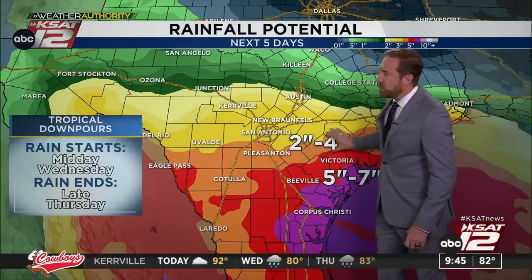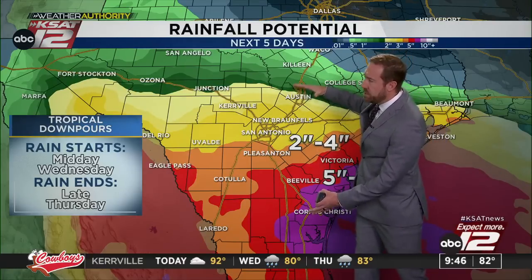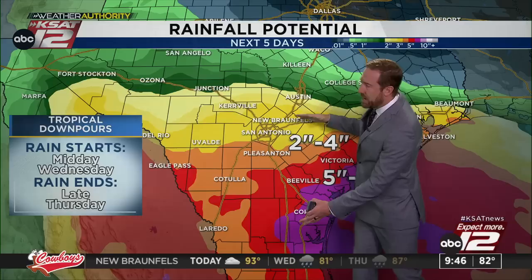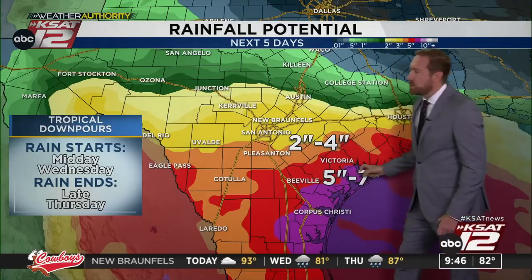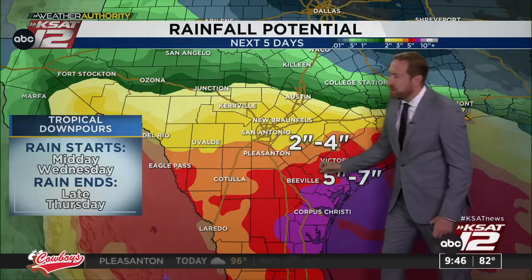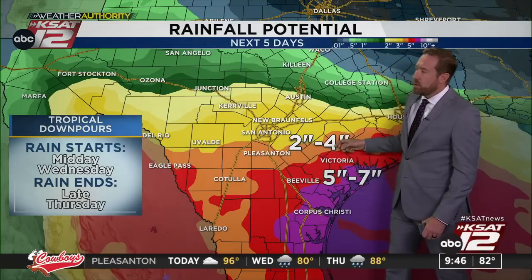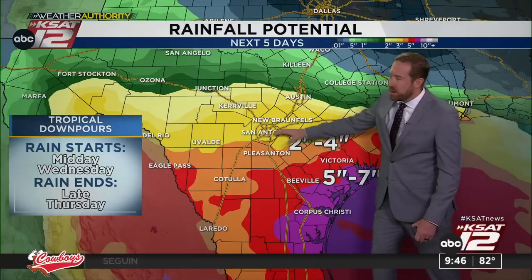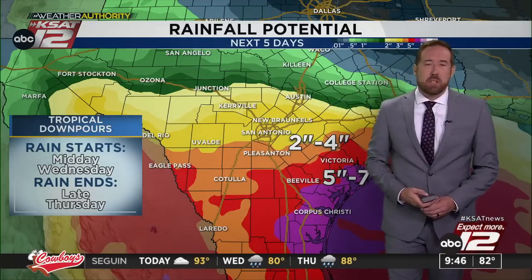Right now we're thinking 2 to 4 inches, and I know that's down a little bit from what we were talking about yesterday. We've shifted the heaviest of the rain south just based on the current track, but you're still going to get a ton of rain. Corpus Christi, Rockport, Port A, Beeville, Victoria, maybe 4 to 5 inches. Pleasanton, over to say Hallettsville, 2 to 4. I think here around San Antonio, probably around 2 to 4, and then you get into some lower numbers as you get up into the Hill Country.